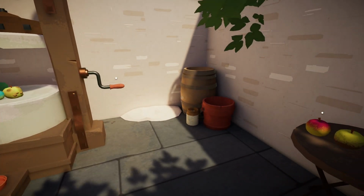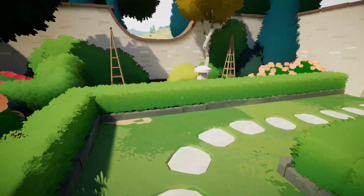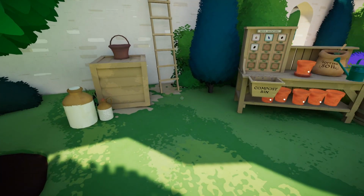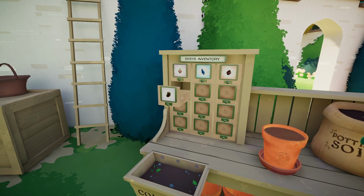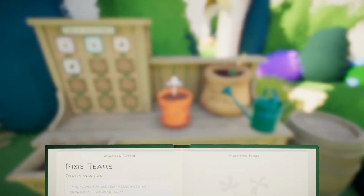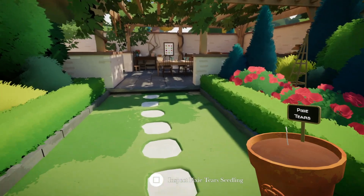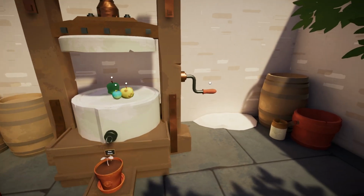Once I had all my apples placed, I made my way back to the workstation to get my next plant potted. Once I had my plant ready, I placed it on the saucer in front of the press, and then cranked the handle to see if I got all the clues right.